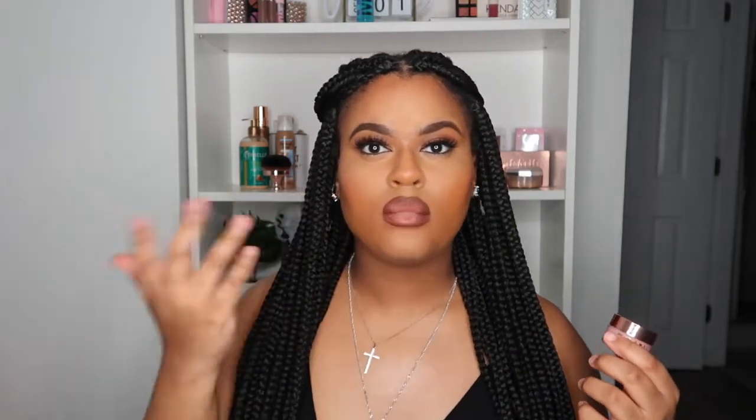The next thing I have is a lip butter, and it's basically a lip mask, but I honestly use it as a lip balm. It is from Milani, their rose butter lip mask. It looks like this. It's a lip balm essentially. I don't really like the scent, so I don't use it for my nighttime skincare routine. That's usually when I will use a lip mask.